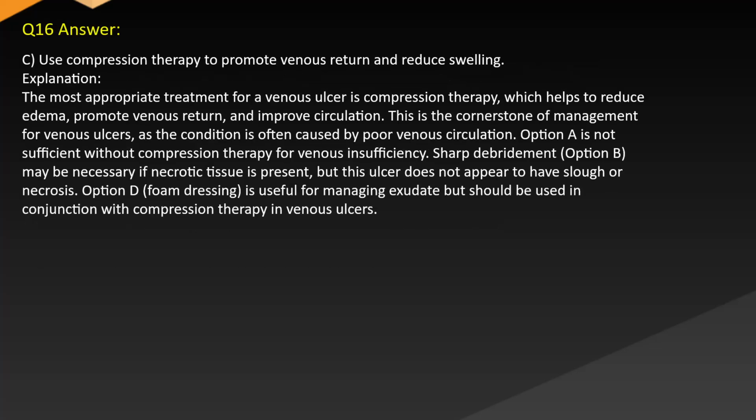Answer C. Use compression therapy to promote venous return and reduce swelling. Explanation. The most appropriate treatment for a venous ulcer is compression therapy, which helps to reduce edema, promote venous return, and improve circulation. This is the cornerstone of management for venous ulcers, as the condition is often caused by poor venous circulation. Option A is not sufficient without compression therapy for venous insufficiency.